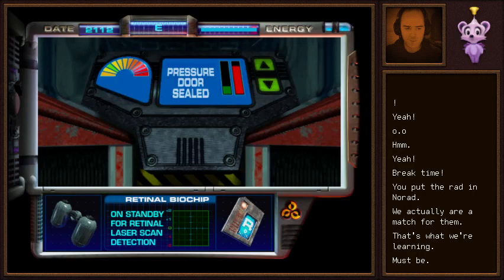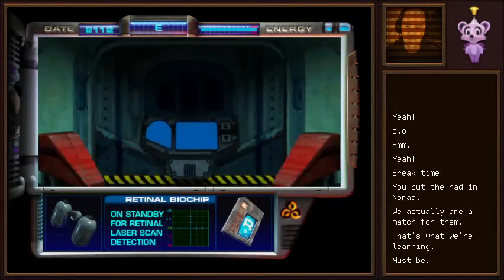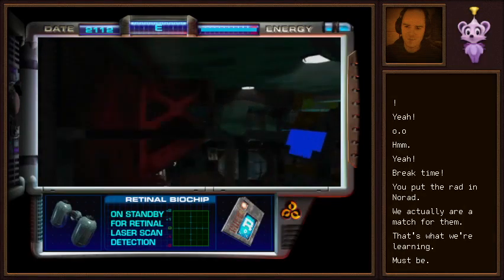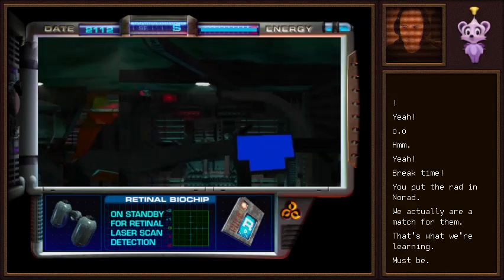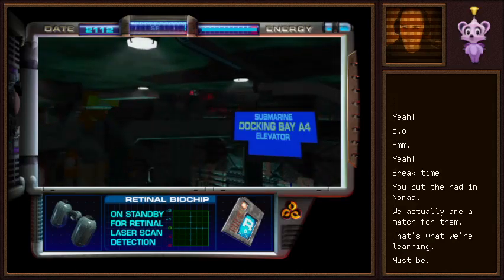Unequal pressure between this chamber and submarine dock. Equalize pressure before entering. Avoid maximum pressure as some objects may implode. Yeah. Warning. All personnel. Contamination detected in NORAD air ducts and ventilation systems. Warning. All personnel. Contamination. Warning. All personnel. Contamination detected in NORAD air ducts and ventilation systems.